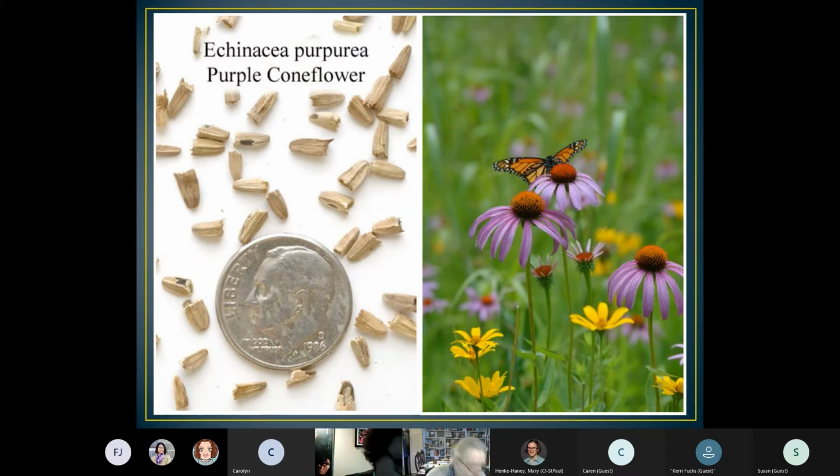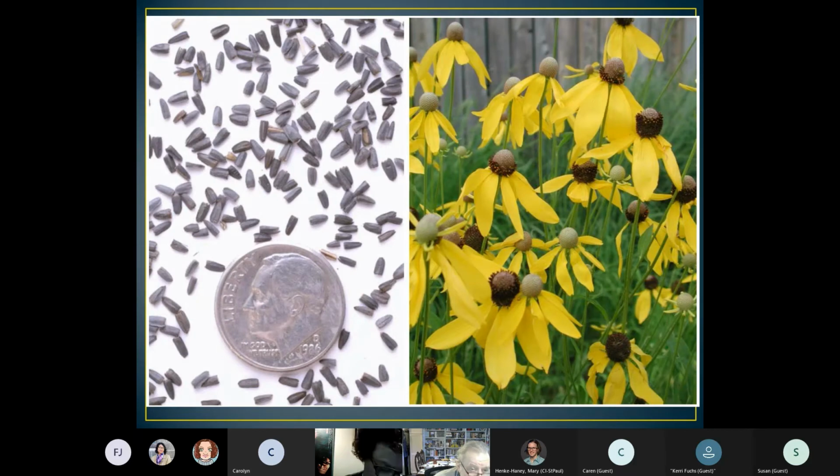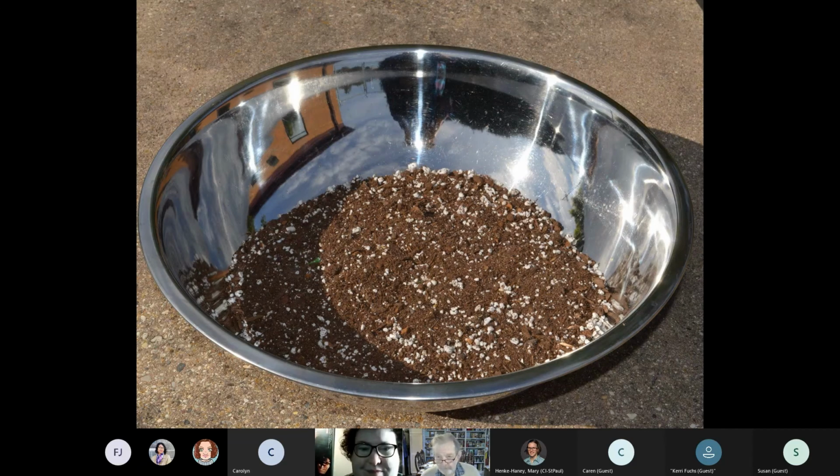If you found this, it's very small, smaller than a dime, kind of a brownish colored one. That's going to be purple coneflower, which is a very iconic prairie species. Sometimes this kind of cream colored coating on the seed comes off and then it's just a little black one inside. So most of mine are just tiny little black specks, which is very easily confused with the other tiny little black specks, which is going to be gray-headed coneflower. So another very common and iconic prairie species. So those are going to be our seeds.